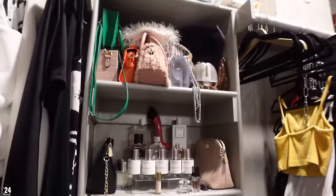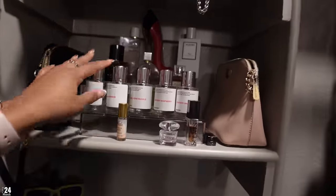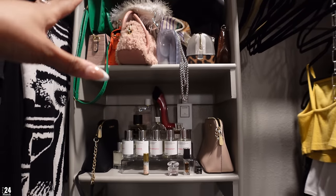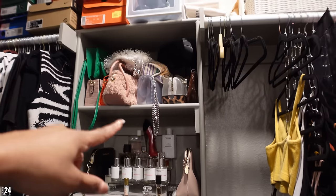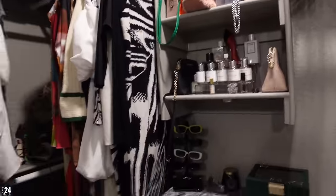So that'll be my purses, bathing suits, and I am getting my perfume collection up. I have a lot of overflow, so both of these may be perfect. I just want to display cute stuff right here, and I don't want people to see that when my closet is open. So that's my thought process.